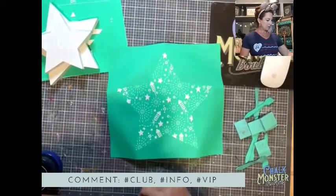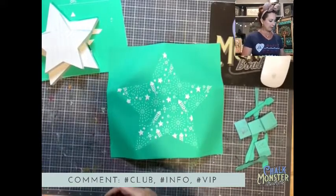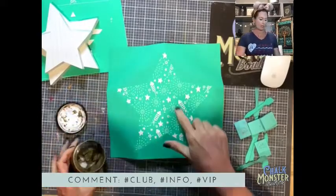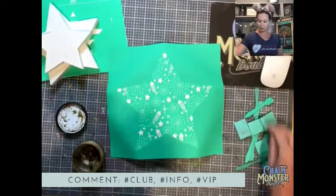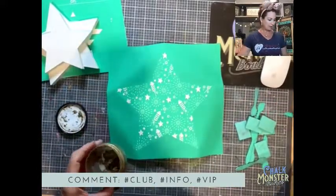For sure. Here's, I was thinking about doing, it's maybe kind of out there. It may not be cute, but let's see. I was thinking about doing this one in the shimmer gold. Let's try the shimmer gold, shall we? Okay.